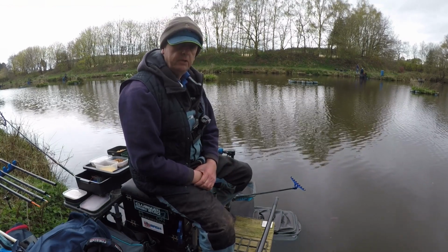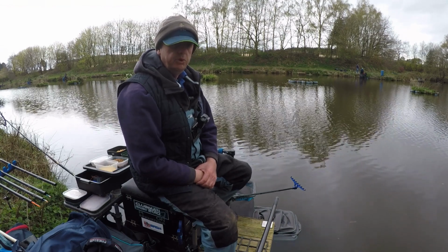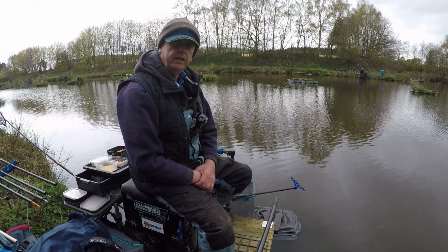18th of April, our first match of the season. It's a friendly open match, pre-season to the James Moore Angling Club's season. I think there's about 20 anglers on here, and we're on Holmedale Lake at Sherwood Forest Farm Park.